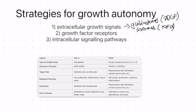So this is the most complex strategy, and it involves changing multiple intracellular pathways. There are many intracellular pathways, but one of the most common ones that you'll come across is the RAS protein. And the RAS protein continuously sends growth signals without external stimulation. So I want to talk a bit more about RAS because of how important it is, and it can serve as a cool example of how cellular pathways work.